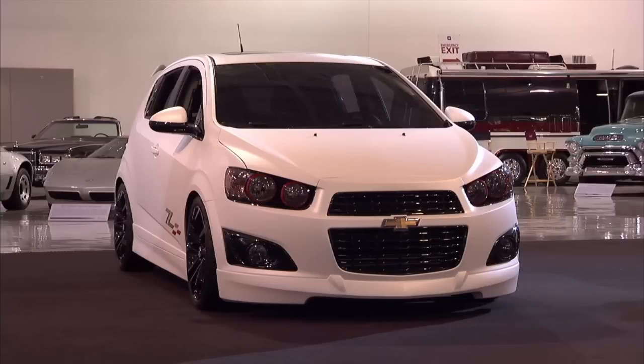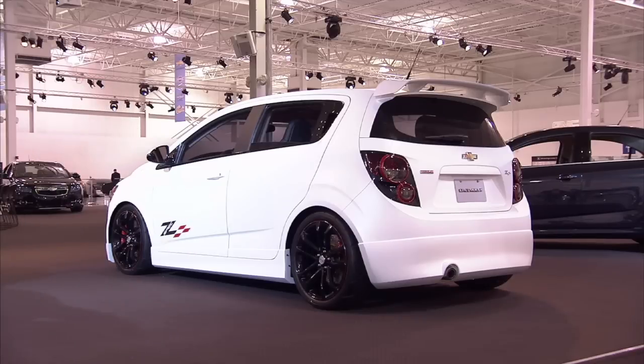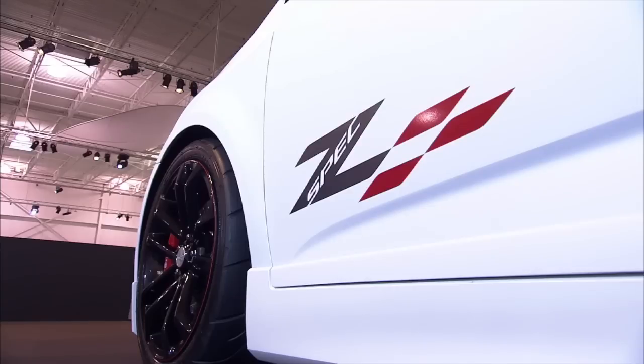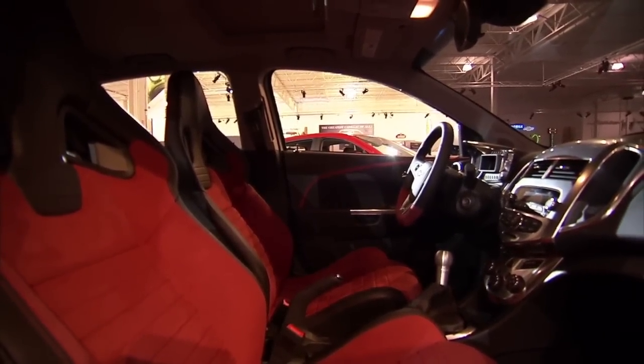If you're not familiar with it, the Sonic is Chevy's small car replacement for the cheesy Aveo, a car I never really liked. This one actually looks pretty good though, especially with a big old wing on the back. Stock, the Sonic gets 0 to 60 in 8.2 seconds.